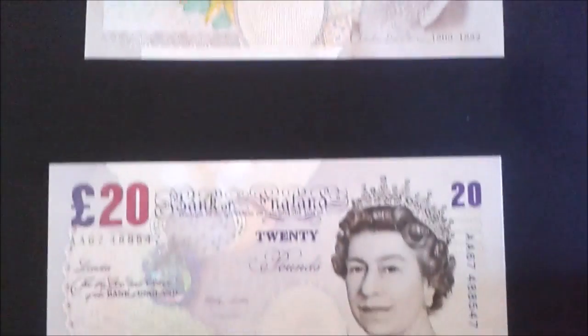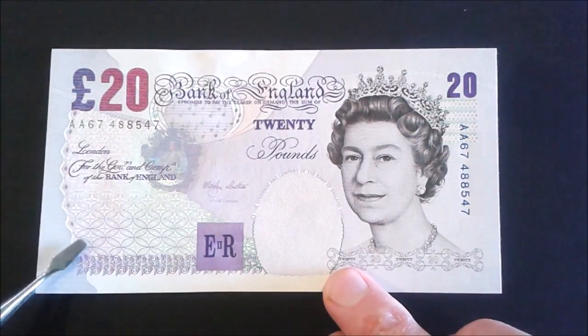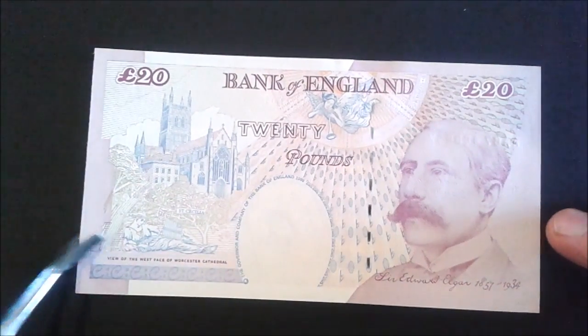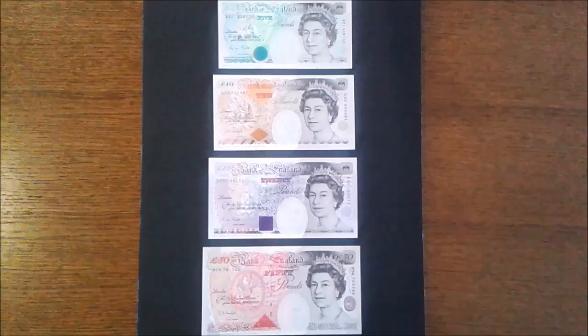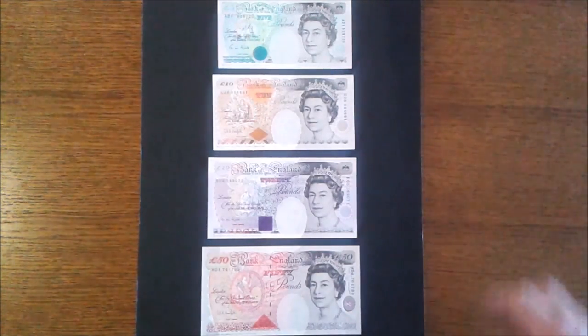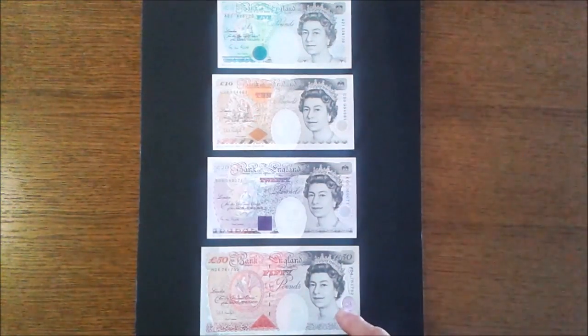And moving on to the 20, familiar note. This is a very early example, and this featured Elgar. So these are the 5th series of banknotes, or the later version of the 5th series, dating from 1999, Series E. Going back to the 90s now, this is the original Series E, 1990, 92, 91 and 94.